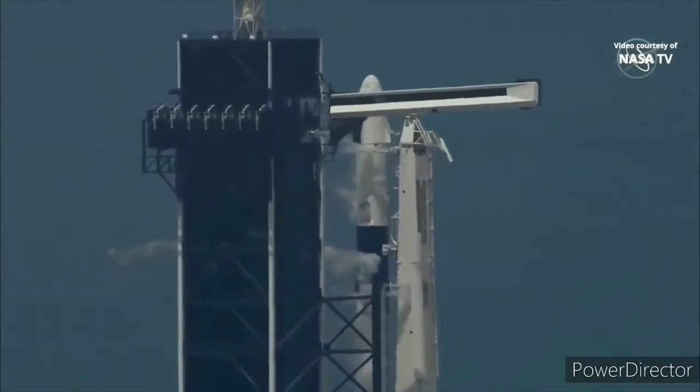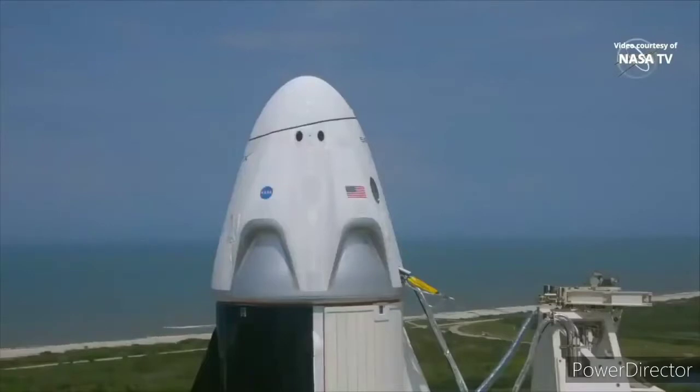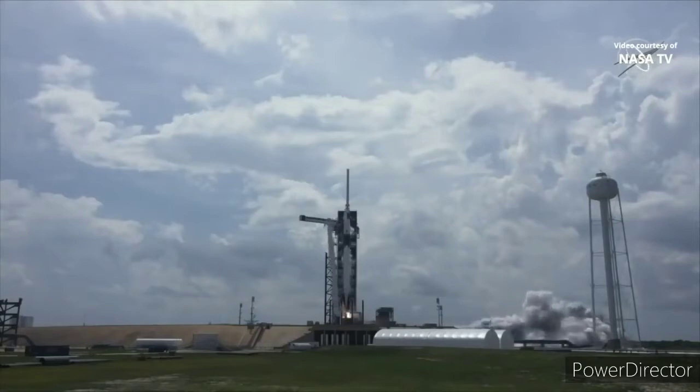Pogo bleed. Dragon has transitioned to terminal count and is on internal power. Stage 1 LOX load closed out. Stage 1 tanks pressing for flight. T-minus 15 seconds. 10, 9, 8, 7, 6, 5, 4, 3, 2, 1, 0. Ignition. Liftoff of the Falcon 9 and Crew Dragon.